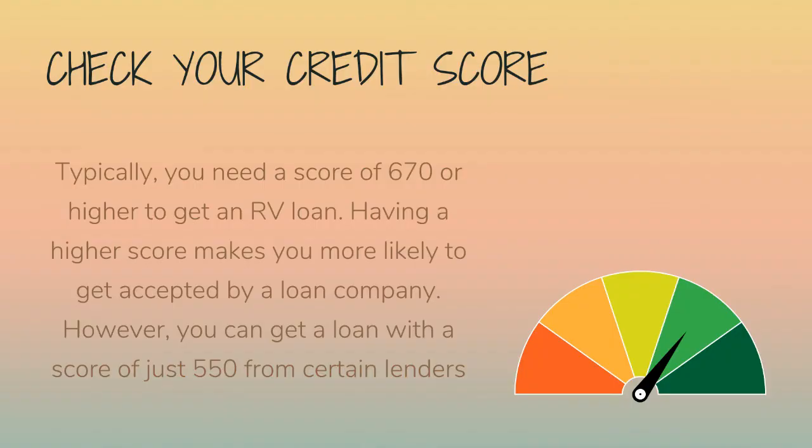Check your credit score. You'll need a high score to qualify for an RV loan with the lowest interest rates. A credit score in the mid-700s or higher will likely secure the best rates.